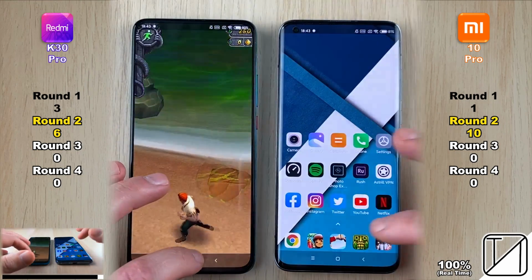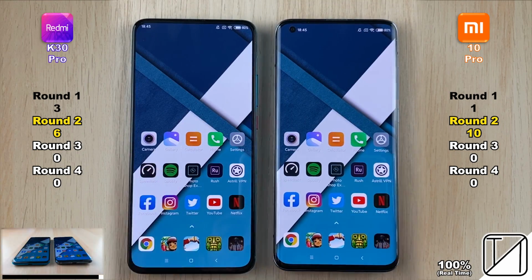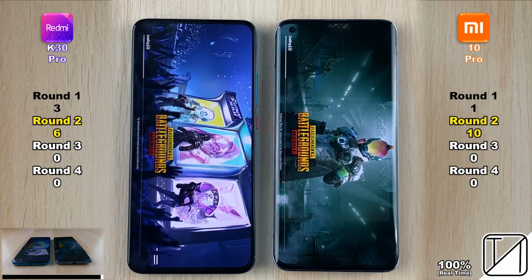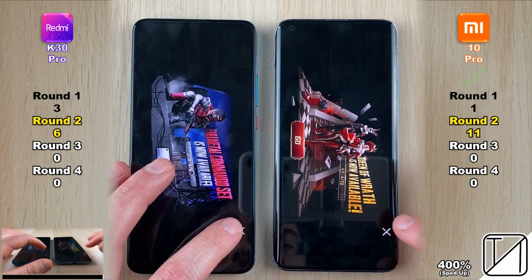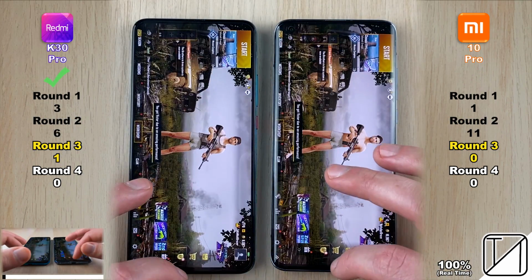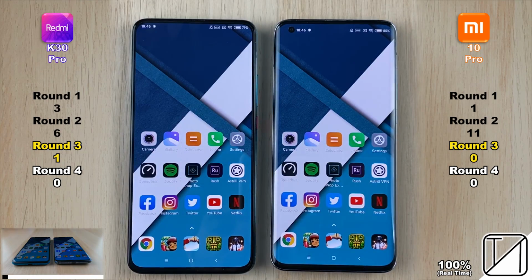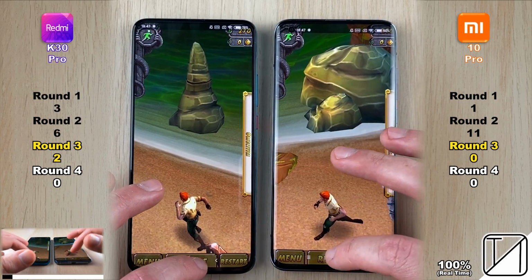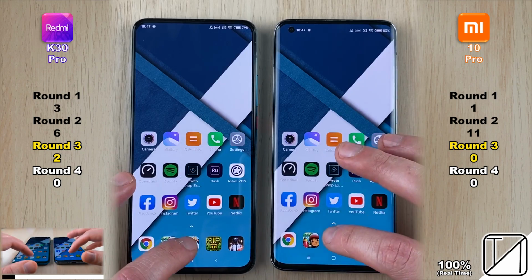Well, like I was saying, I think that they have kept 60Hz on the K30 Pro because Xiaomi wants to incentivize you to buy the more expensive Mi 10 Pro if you do indeed want that 90Hz panel. If we had a 90Hz panel on the Redmi K30 Pro, then no one would go for the Mi 10 Pro, and many people actually do prefer flat panels as opposed to the curved panel that you see on the Mi 10 Pro. Wrapping up round 2, we got 5 points ahead on the Mi 10 Pro.